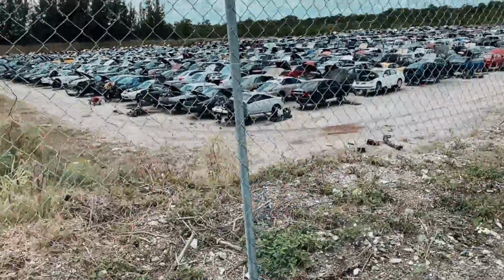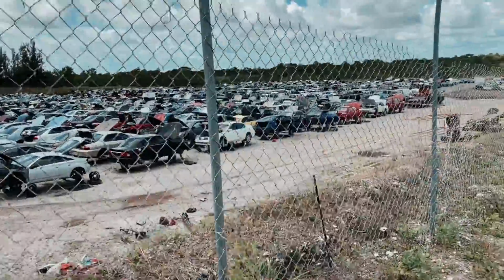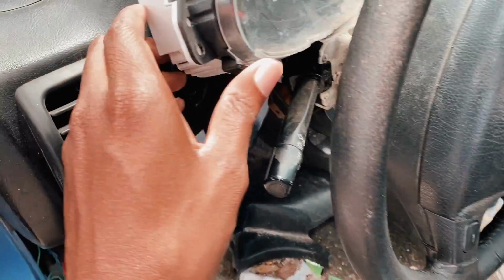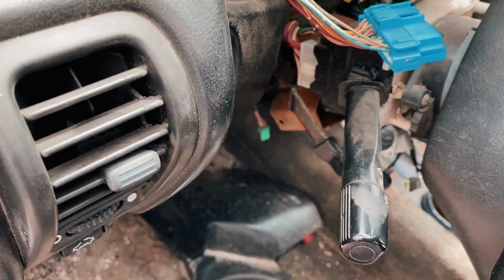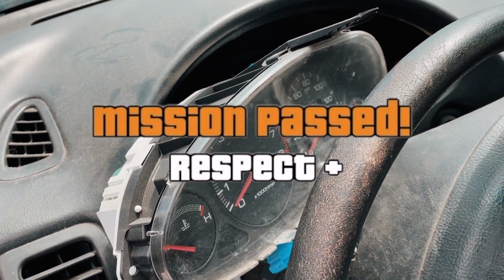Right, we are here. Never been to the junkyard before, but it looks promising. We got 2 Integras on the yard. Let's go. Well, they already had it out for your boy. Well, they didn't have it out. I guess some people tried to get it, I don't know. That's all I need though. Yes, sir. Mission accomplished.